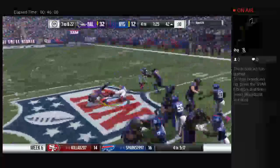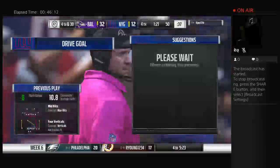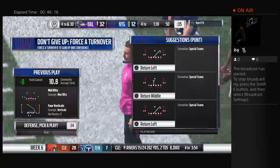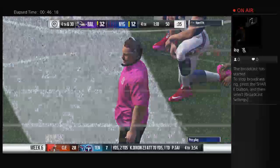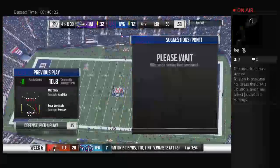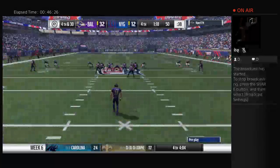Now a shotgun snap. Under pressure, they got him again. Joey Bosa in there to drop him for his 11th sack of the year. And it has been a good game for him. And now the Giants will stop play as they take a timeout defensively. It's just their first. They've got 2 more to use here in the final stages.